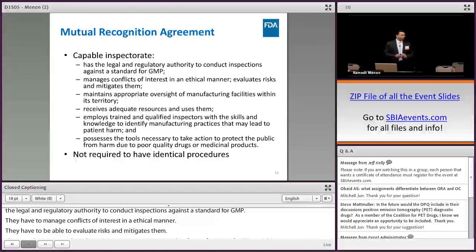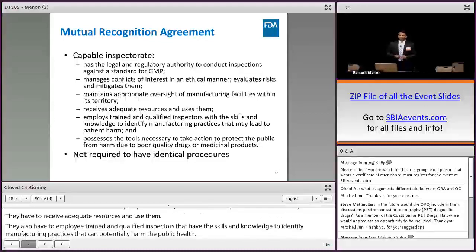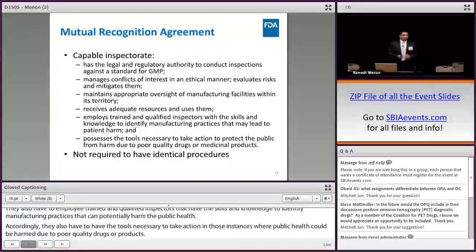They also have to employ trained and qualified inspectors that have the skills and knowledge to identify manufacturing practices that could potentially harm the public health. And accordingly, they also have to have the tools necessary to take action in those instances where public health could be harmed due to poor quality drugs or products. Importantly, from the industry perspective, one thing to note is that while member states have to meet these requirements, they are not required to have identical procedures to FDA's inspection procedures.